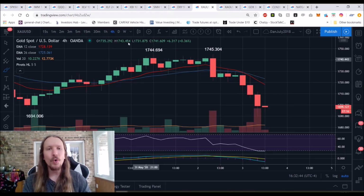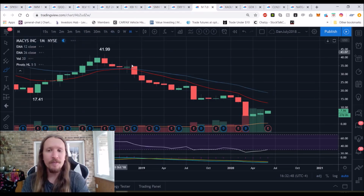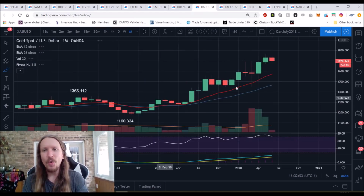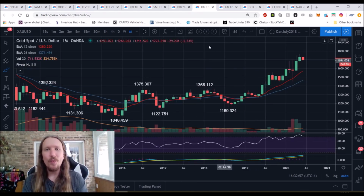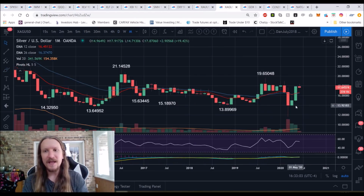And again, you look at the gold monthly time frame, and it's a very different picture. It is way more bullish than silver. That is because gold is at the highest monthly prices in years, whereas silver is not even at the highest monthly price in 1 year. So very different setups long term.